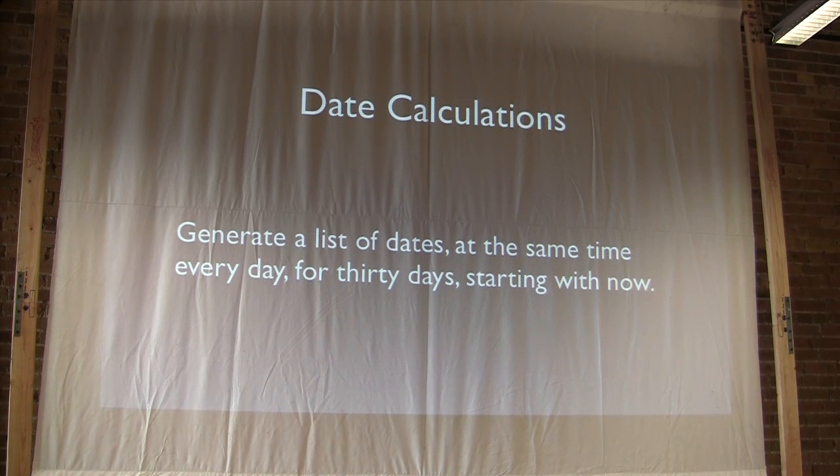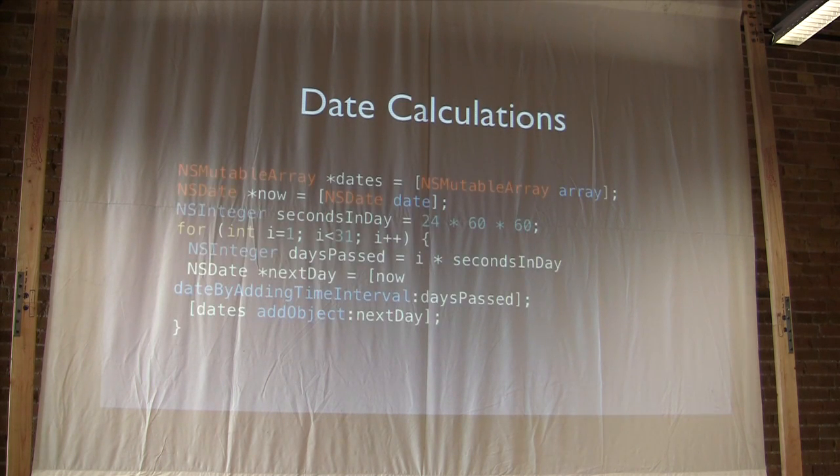So the real moral of the story is what I'll show here. Let's assume we want to generate a list of dates at the same time every day for 30 days starting with now. I got this example from a Stack Overflow question that generated a fair amount of discussion and probably 3 answers telling how to do this that were completely wrong. And I commented on all those answers and said, no, this won't work. It'll produce incorrect results. And people argued for a long time. Like, no, it's right. It'll work. But the example I'm going to show you is from one of those answers.